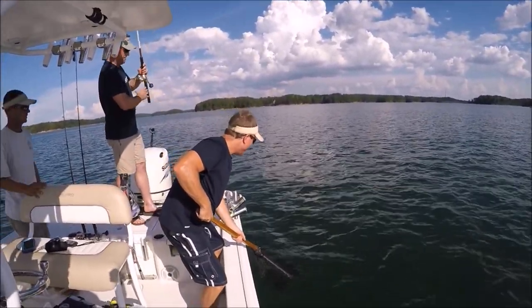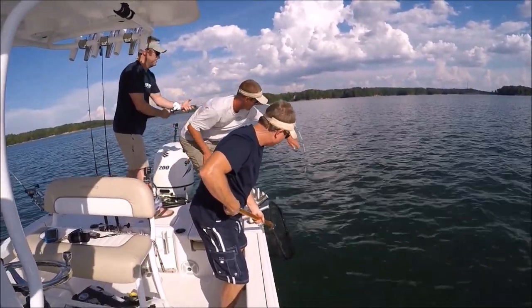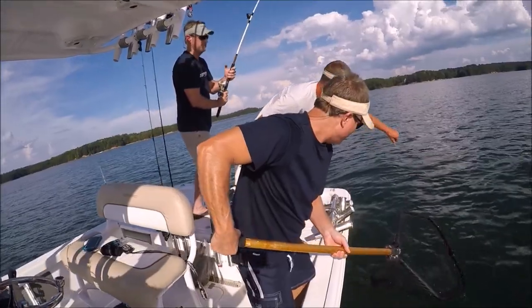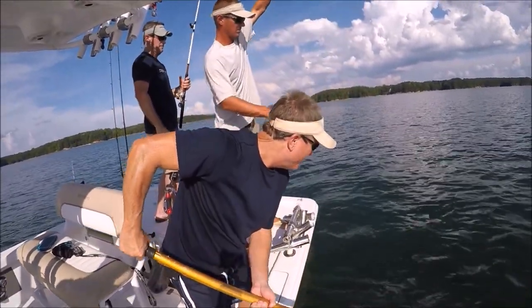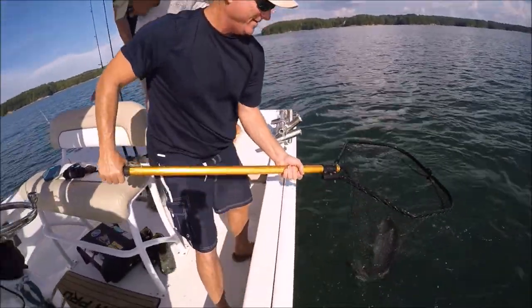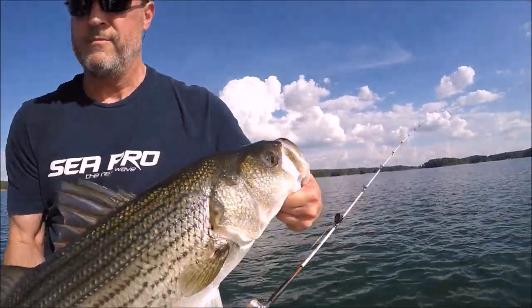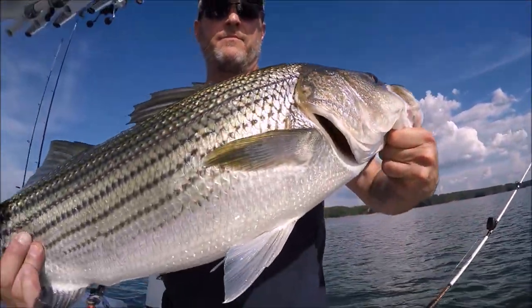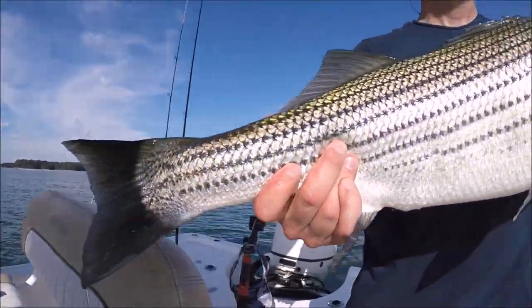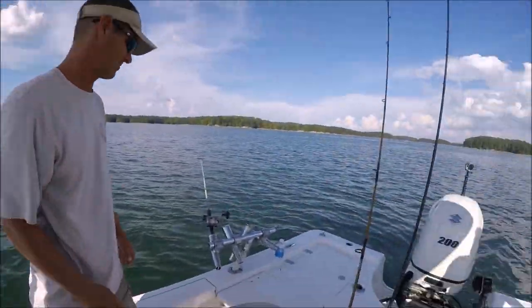Yeah, look at that. That's a nice one, Jimmy, right there. That's a nice fish. Nice fish pulling back up. Woo! Yeah, baby. I think you caught one. Hey, caught one, buddy. Beautiful Lake Lanier fish. Striper Steve style.